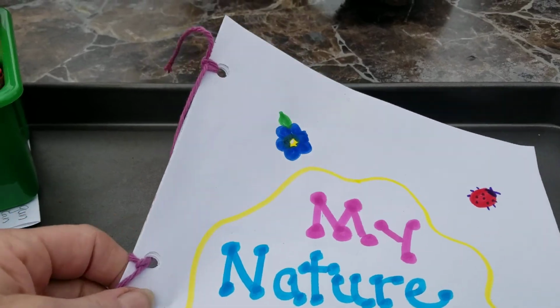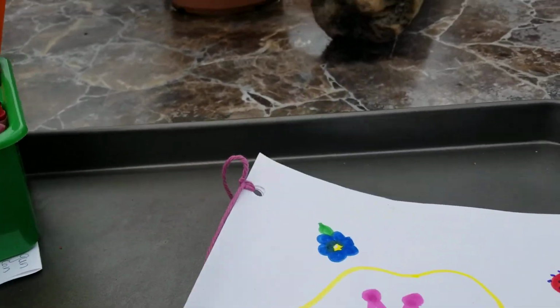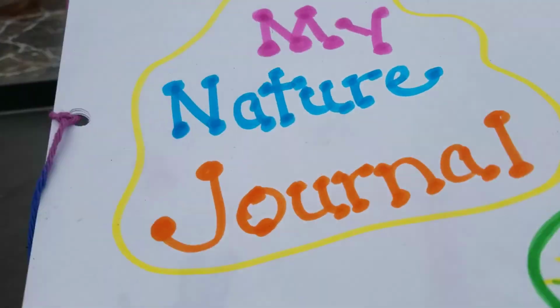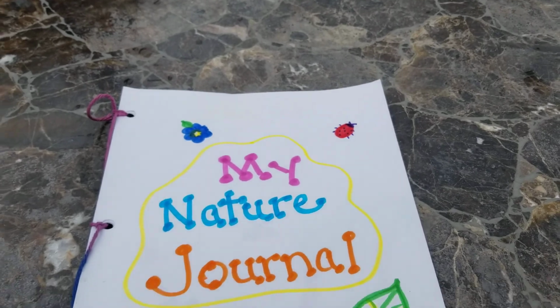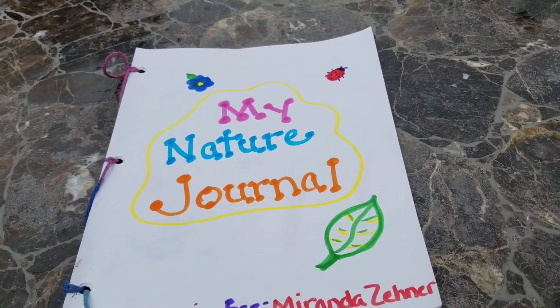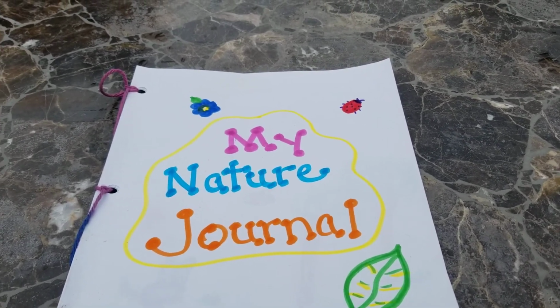I used some paper that already had holes in it, so I used some ribbon to tie my book together, or if you want to staple your book together or use some tape to tape it like a book, anything will work. So what I did for my nature journal is I tried to go out and explore every day to see what was going on outside in my yard and around my neighborhood.